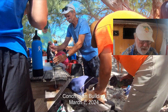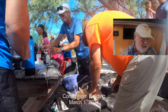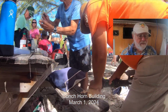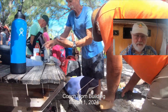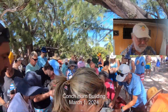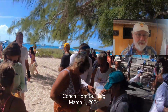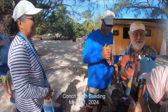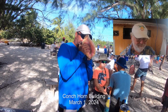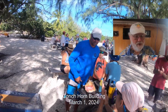This is me in the orange cutting some conch shells to get them ready. Frank in the blue shirt is mixing up some Bondo in order to fill the crack. Bondo is like a fiberglass body putty, if you're not familiar with that. But you can see how many people were in attendance here to learn how to make a conch horn. And the harbor was just filled with this noise at night. But that's what a conch horn sounds like.